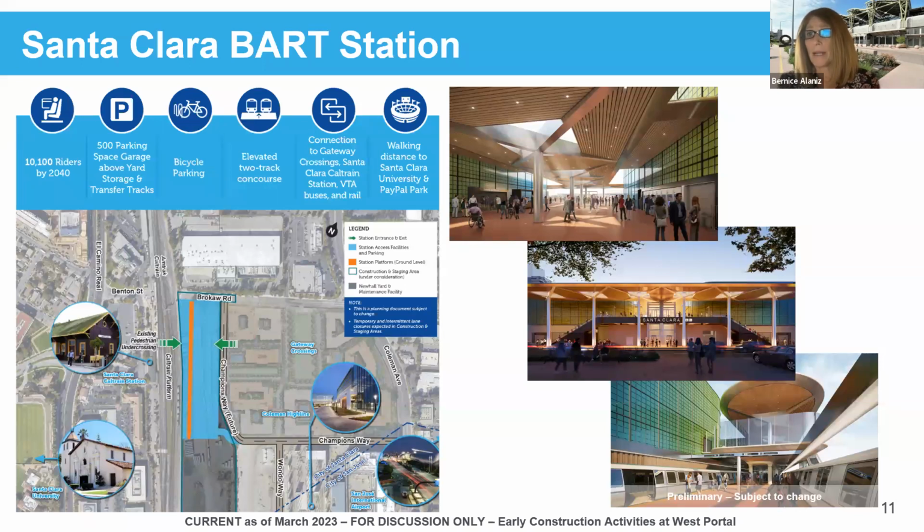We anticipate around 10,000 daily riders by 2040. This station also includes a 500 space parking garage. And I didn't mention before, the stations also include bicycle parking.